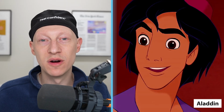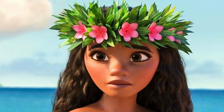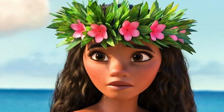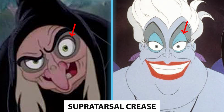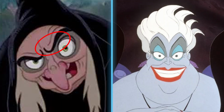When we look at the heroes, we see a certain set of traits related to their eyes. This includes supratarsal show, moderate length eyelashes, a smooth lower lid to cheek transition, and limited makeup around the eyes. Instead, for the villains, we see a very different set of features, and that includes absent or extra long eyelashes, extravagant eyeshadow, high supratarsal crease, supraorbital hollowing, ptosis, forehead and glabellar wrinkles.